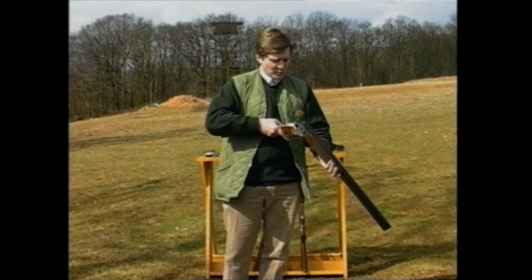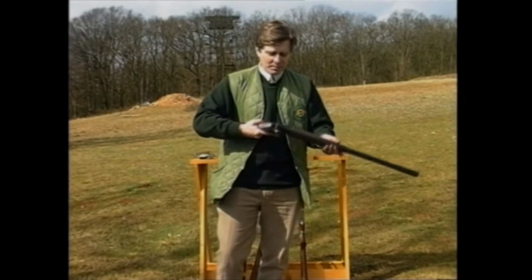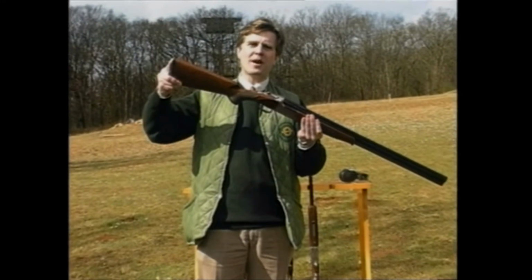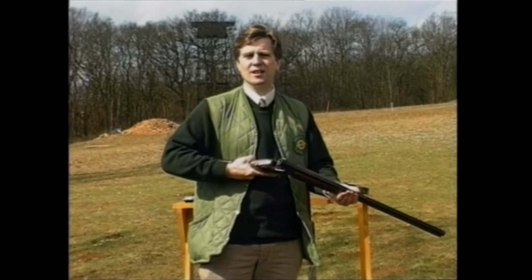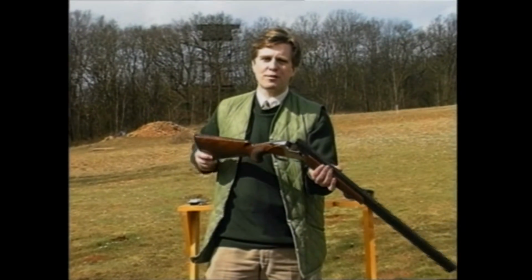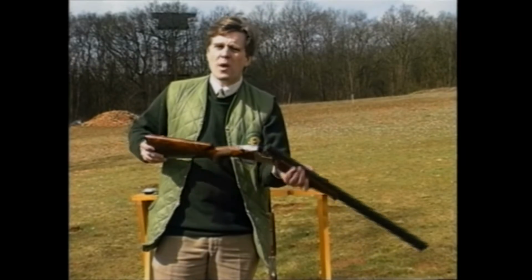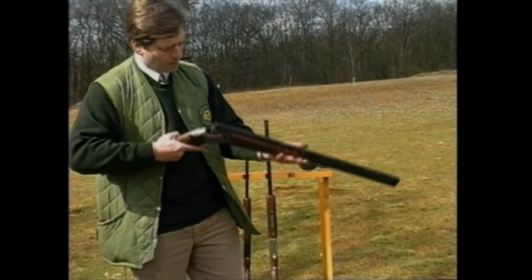Now, an interesting area which we haven't covered yet is closing the gun. Some people will tell you that you ought to bring the stock up to the barrels like that. Well, yes, that's an acceptable way of closing a gun. But I sometimes find with beginners that when they try that, the gun actually rotates about the axis of the front hand and ends up pointing at their own feet. So the way I prefer to teach beginners to close a gun is like this.